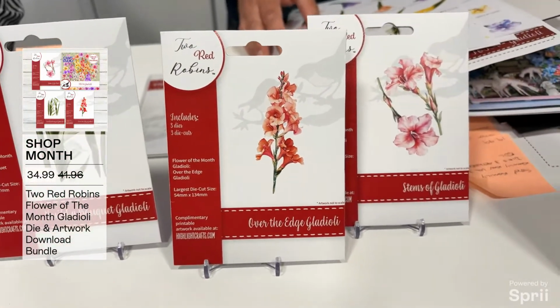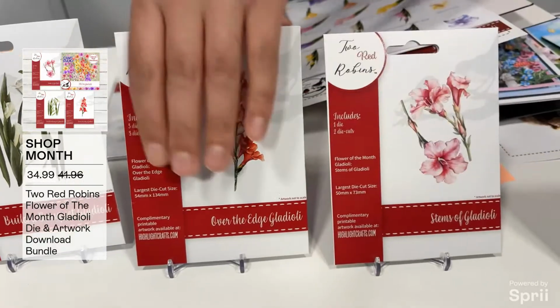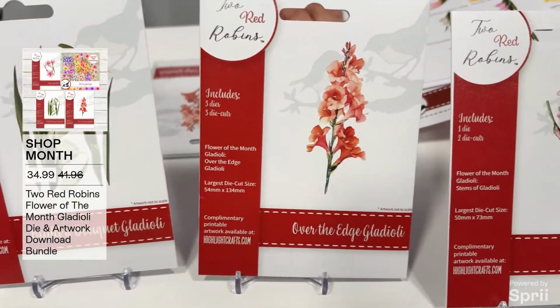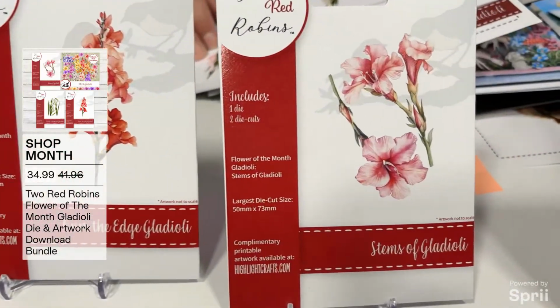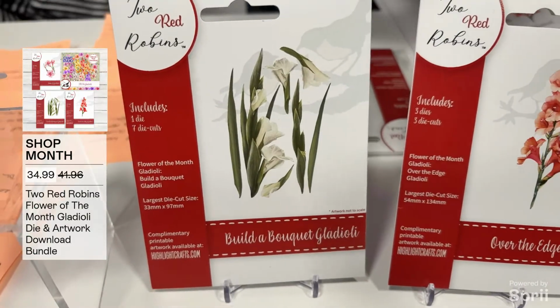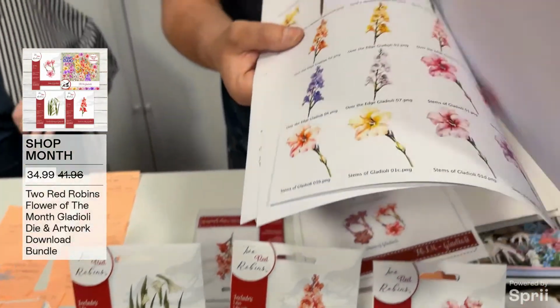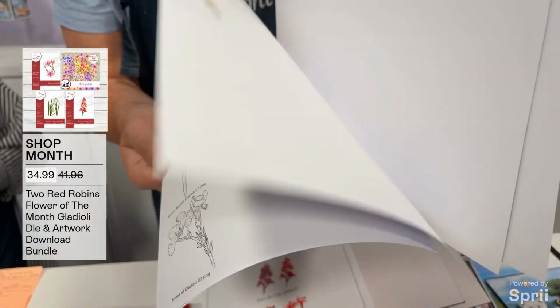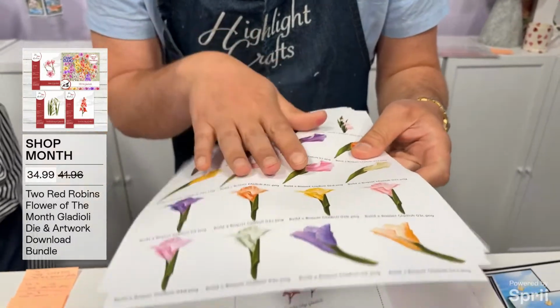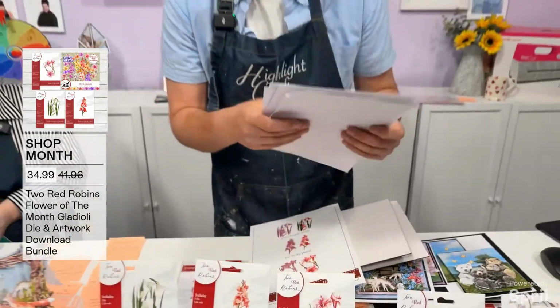Let's just pop these a little bit further down so you can see them more clearly. That there is your trio of dies. You've got your Over the Edge gladioli, you've got your Build a Bouquet, and you've got your stems, and you also have that download, the download that I'm showing you right here, which gives you your scene building. It gives you all of the flowers from your stamps, of course, as well as backgrounds too. All of that's going to come alongside the dies.